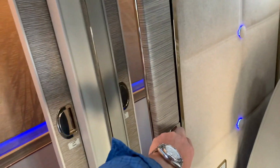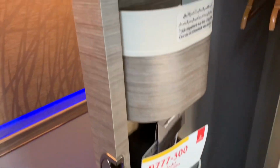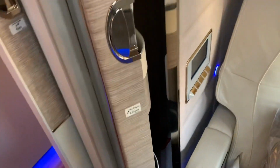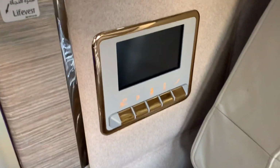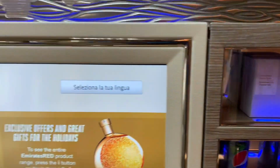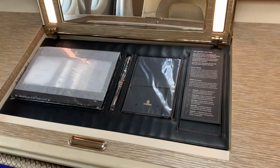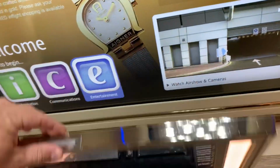Here we've got our very own personal closet. Down at the bottom you can see the headphones, safety card, a couple of hangers. This panel here controls the various lighting options in your suite, as well as your own personal air conditioner settings. Here you can see they still offer the personal snack basket, but the mini bar is much more elegant and refined. The personal vanity mirror appears to be a little bit bigger, as does the TV, which is crystal clear and sharp.